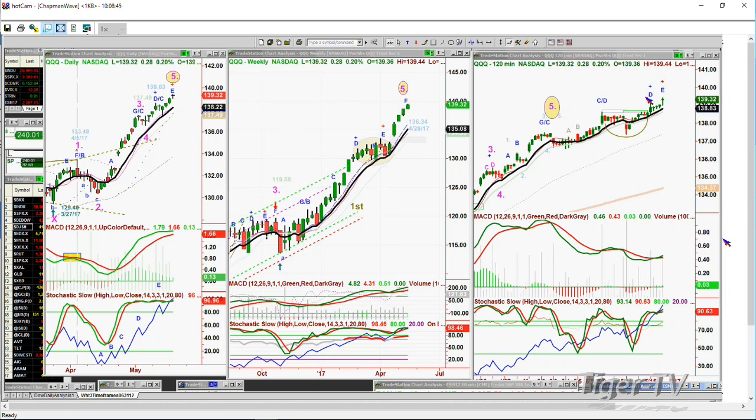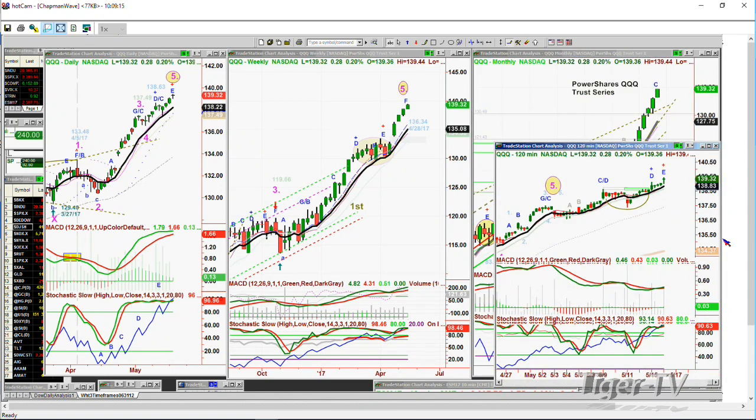In the monthly chart, this is a 120-minute chart, leg E, MACD just crossed positive, but it's still actually quite weak. The stochastic is very strong at 90%, but the unbalanced volume is suggesting that if there is a move in the QQQ below 139.12 by 3 o'clock this afternoon, we could see a very weak close. If it holds where it is right now, it's just another day in sunshine land. That's all that we can say.